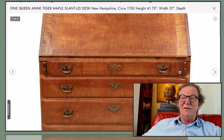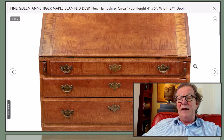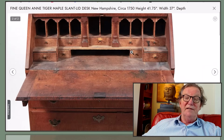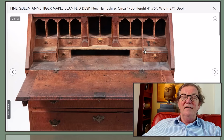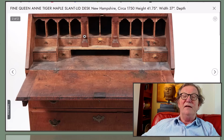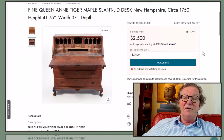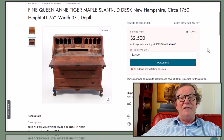And here are the poles on the side that support the lid when you fold it down. And then when you open it up to the interior, this is it. That's an old interior. Notice the difference in color. This has not been oiled in a very, very long time. Nice, early, dry, rustic surface. And you have the column pullouts here. Those are little boxes that fit in, and you can hide papers in them and so forth. It's a very, very fine piece of furniture. Estimated at $5,000 to $8,000 with a $2,500 starting price.